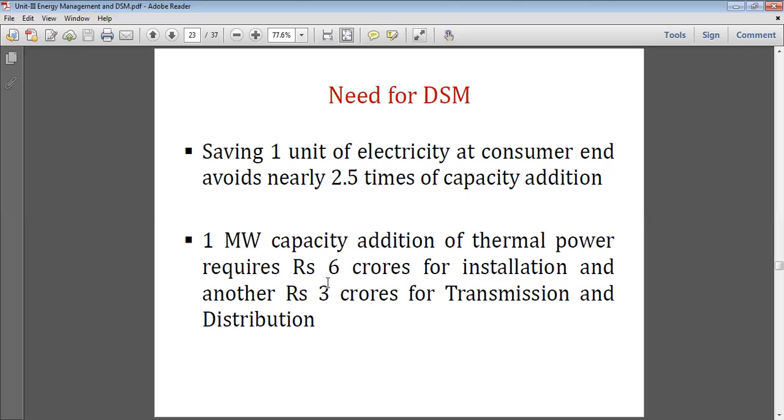It is found that roughly if you want to increase the capacity by 1 megawatt, 6 crores are needed for the installation, and 3 crores are needed for the transmission and distribution network.